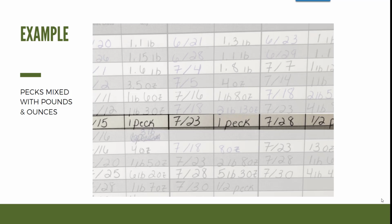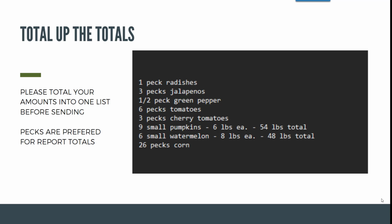Here's an example I just want to show you here. Here's pecks mixed in with the pounds and ounces. Perfectly acceptable. And then total up your totals. Please don't, I can barely read my own handwriting. I'm sure yours is better than mine, but it might be unfamiliar and difficult for me to read. So if you could total it up legibly or typed, get that back to me.